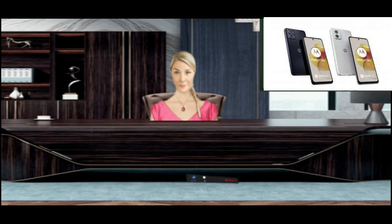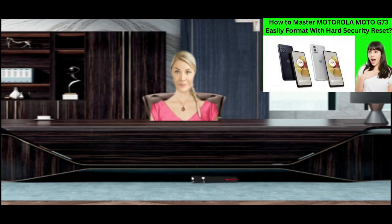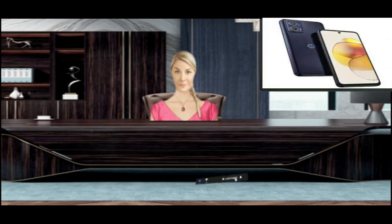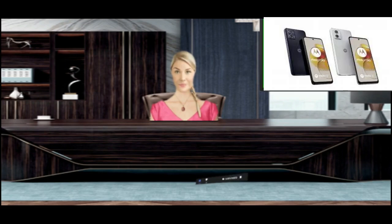Our Motorola Moto G73 may have some problems like becoming slow, lag, hang, stuck, brick, frozen or an unresponsive LCD touchscreen. They can also steal our data and install unknown apps without notice. Usually these bad apps will not get the Play Protect verification notification.